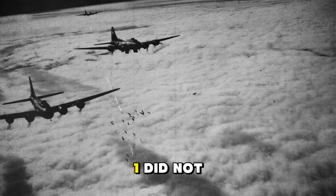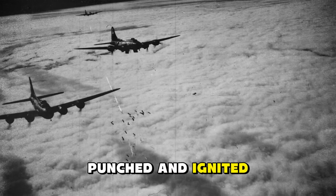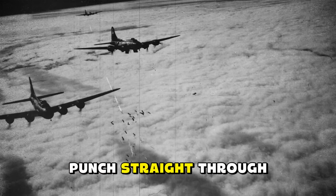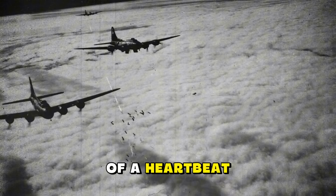The MG-131 did not simply fire. It ripped, punched, and ignited. A short burst could shred a bomber's wing like wet paper, punch straight through fuel tanks, and set an entire aircraft ablaze in the span of a heartbeat.